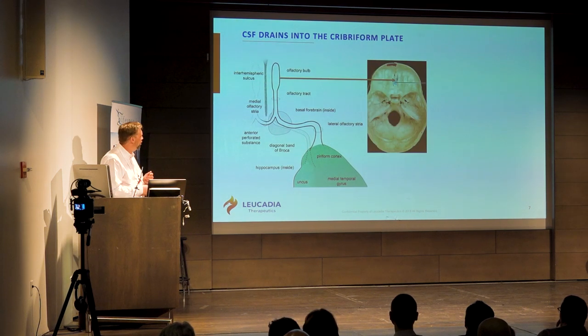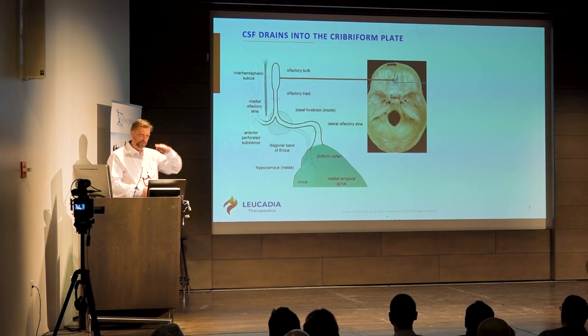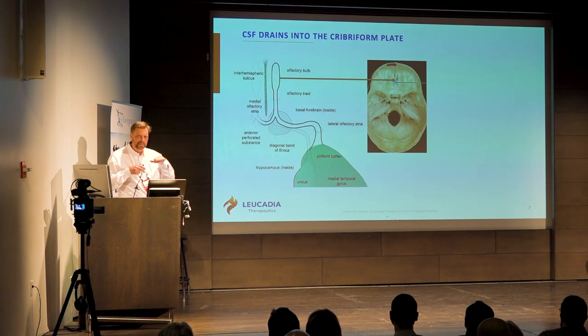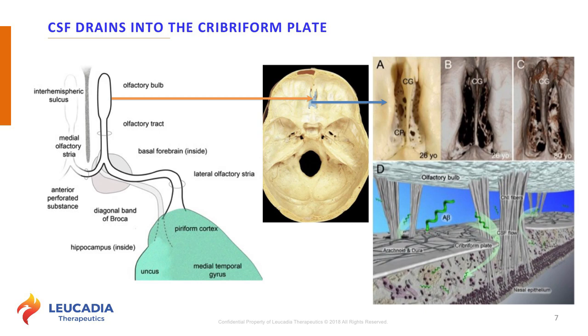Well, it has to do with the anatomy of the skull. So if we take a skull and chop off the top, look down from above, here's the front of the skull, the back's down here, right? There are two little depressions that the olfactory bulbs sort of slip into, okay? It's called the cribriform plate. I'm gonna zoom in and we can see it here.